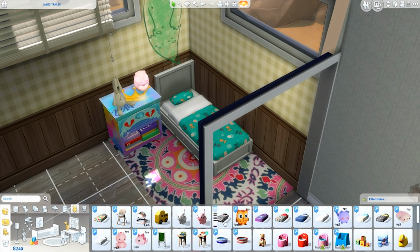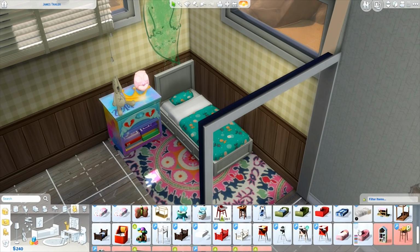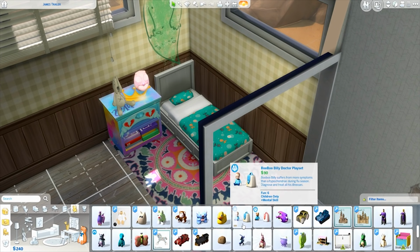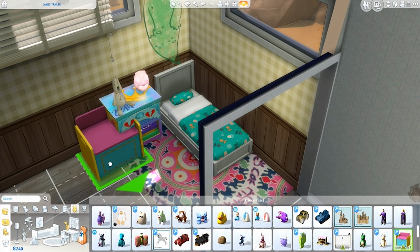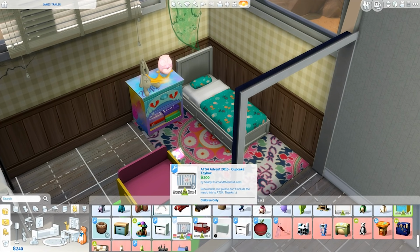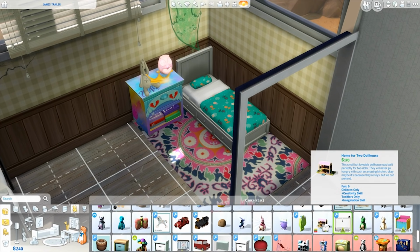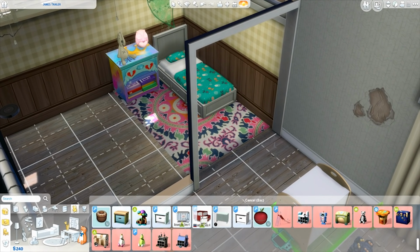And let's see if we can get her some new toys. We should get her a kid's box. A kid's box. We should get her a toy box. Okay, so this is only $198. We're going to have to make sure we have the money for the stuff. Oh, we could get a little dollhouse. We could get a dollhouse.